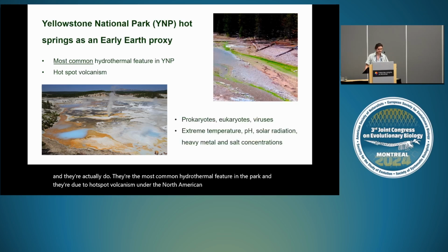So these hot springs have really diverse and complex microbiomes. They span multiple kingdoms, holding prokaryotes, eukaryotes, and viruses alike. And the communities that survive and tolerate these systems often endure extreme temperatures, so very hot, extreme acidity, so low pH from like 0 to 4, solar radiation, so intense UV, and cycling of metals and other toxic elements in the environment.